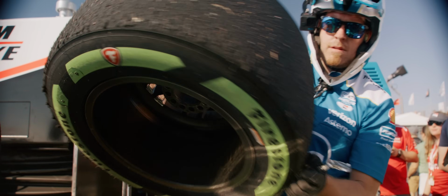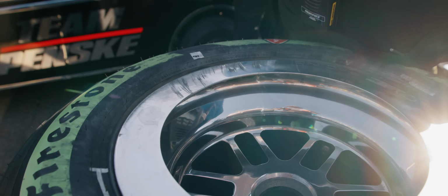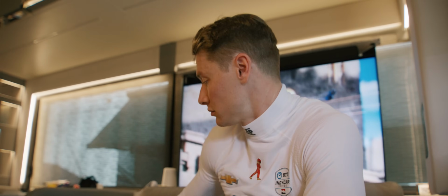We have more options this year. They've given us more green tires to use. You might be able to double up in Q1 with 2 of them, which you don't typically do in IndyCar racing. So I just need to get that strategy sorted out, and then we can go try and lay down a lap, get a good grid slot.